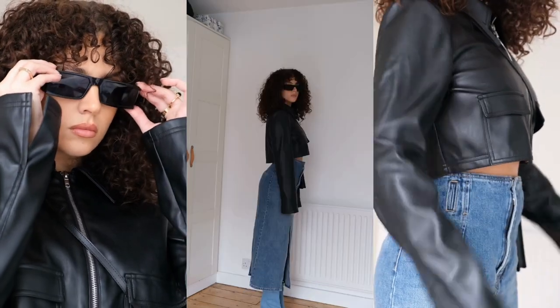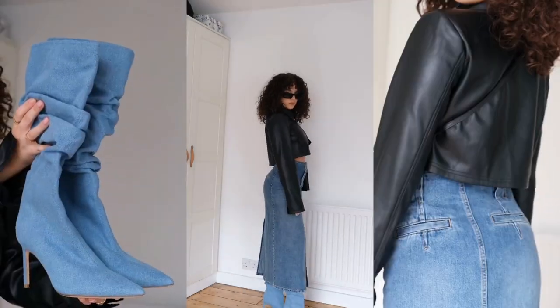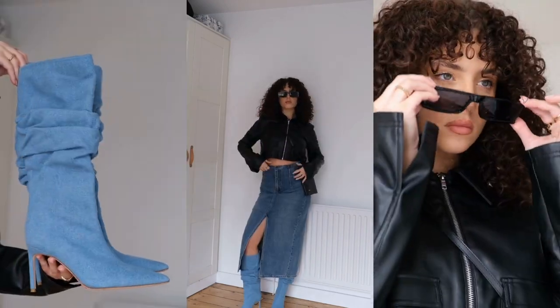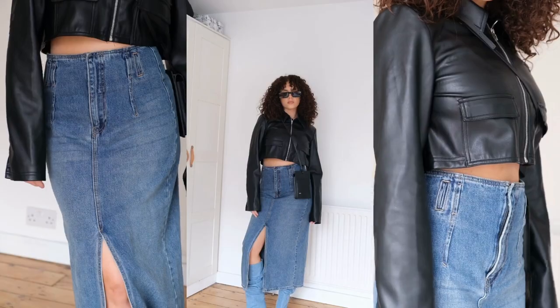As it's still a little cold, I've gone for a light leather jacket on the top, but as it's cropped, it gives me a little bit of shape back, as you can see the waist silhouette. And I also love this little crossbody bag from Pangaia to tie the whole look together and add a bit of a casual element.